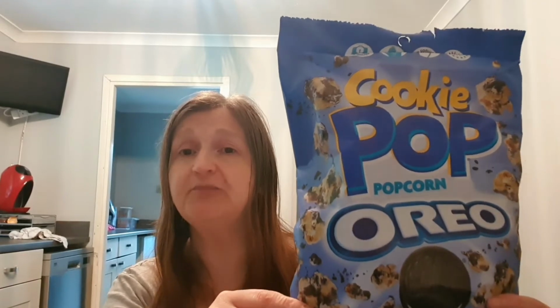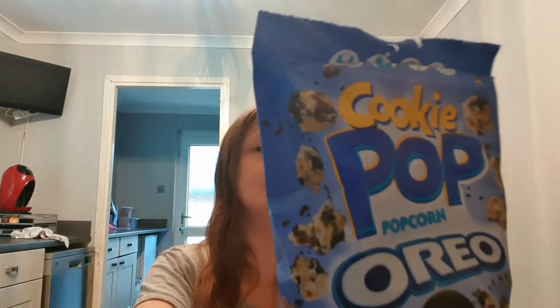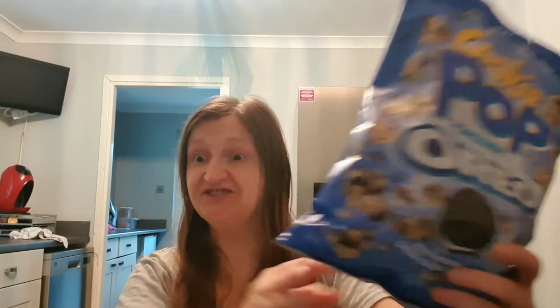They've got different flavours of popcorn. So this is the Cookie Pop popcorn, the Oreo flavour. And Brooke just loves anything Oreo and she loves popcorn. So for 1 1/4 cups, which is 30 grams, these are 150 calories, which isn't too bad. So it's basically popcorn made with real Oreo cookie pieces.